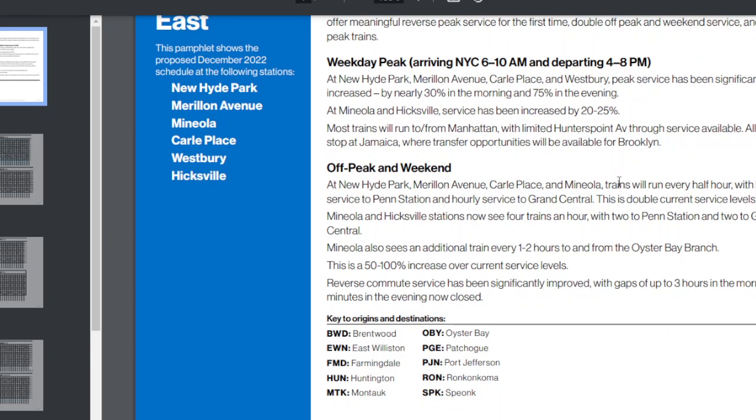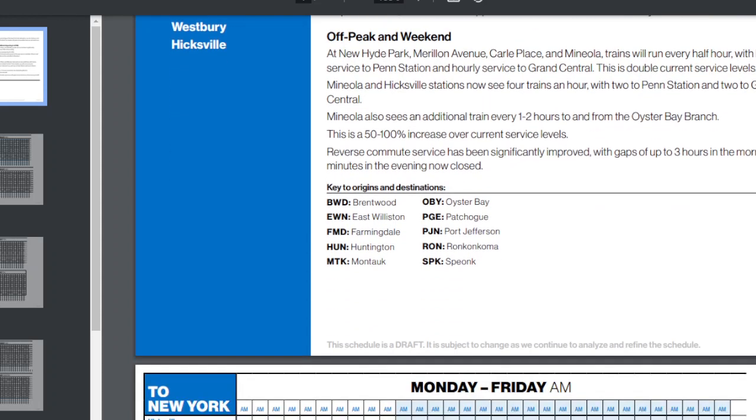At New Hyde Park, Maryland Avenue, Carle Place, and Mineola, trains will run every half an hour off-peak and weekend, with hourly service to and from Penn Station and hourly service to Grand Central. This is double the current service levels. Mineola to Hicksville will now see 4 trains an hour, with 2 to Penn Station and 2 to Grand Central. Wow, we're going to have a big increase here.